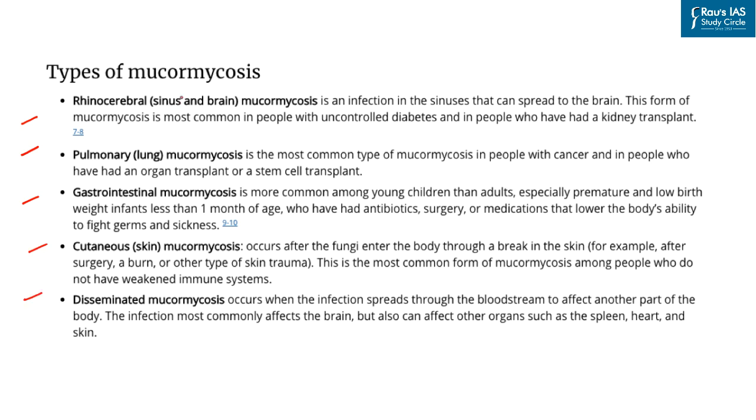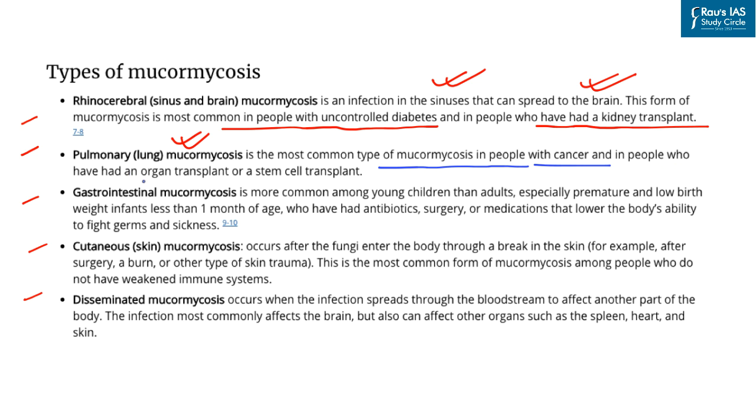First is sinus and brain mucormycosis. This is an infection in the sinus and can spread to the brain. Now, it says that this form of mucormycosis is most common in people with uncontrolled diabetes and in people who had a kidney transplant. Next is pulmonary or lung mucormycosis. Now, this is the most common type of mucormycosis in people with cancer and in people who have had an organ transplant or a stem cell transplant.